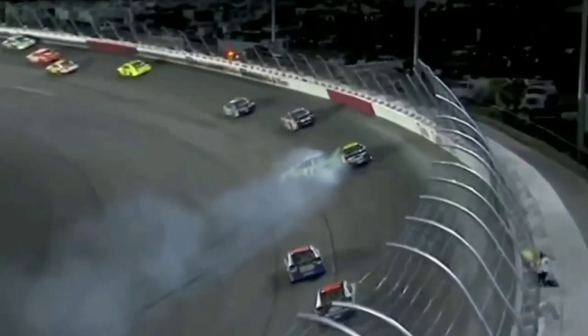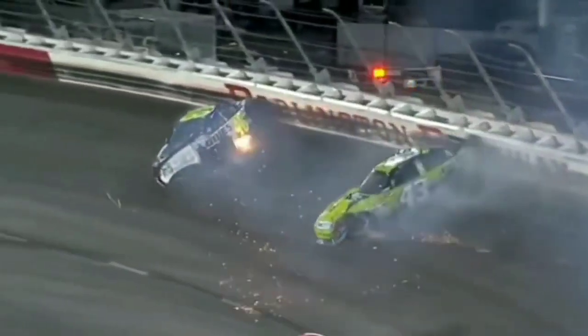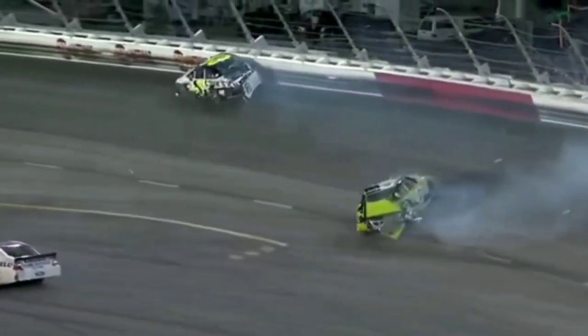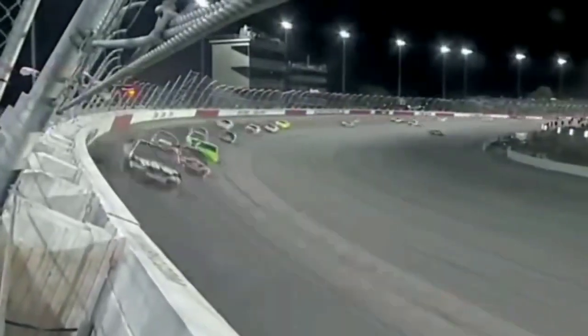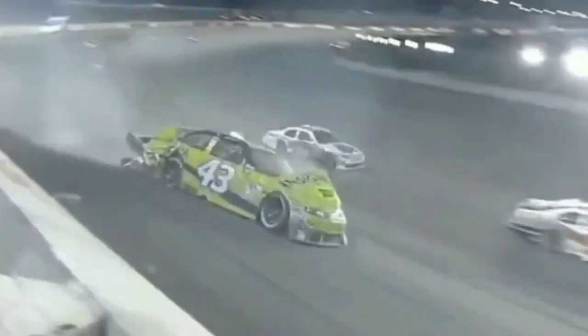Oh, here comes a... Jimmy Johnson just nowhere to go. The 43 car of Allmendinger just coming back up the racetrack right in front of him. That is a huge hit. So the caution apparently was for Conway into the wall. Yeah, look at... Not sure why Allmendinger was so far down on the racetrack. That's brutal right there, man. That is a hard lick.